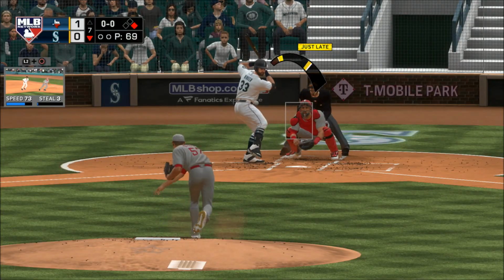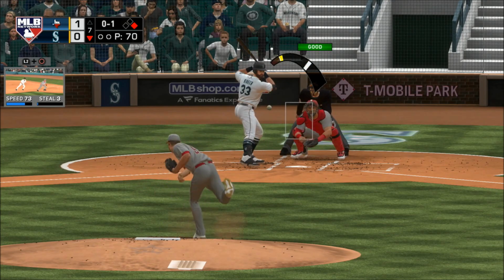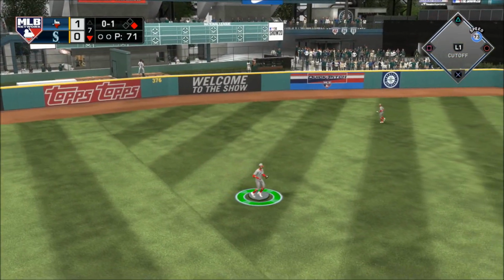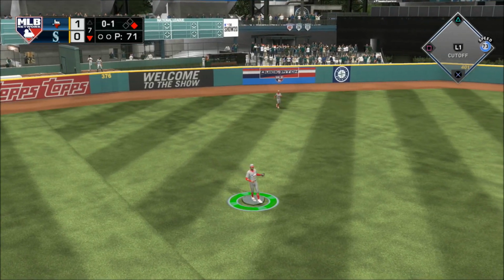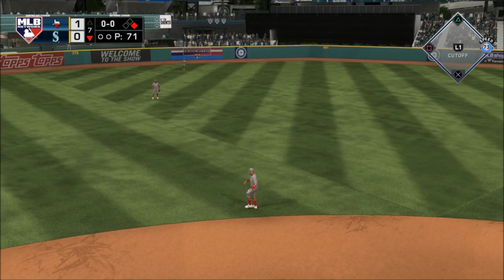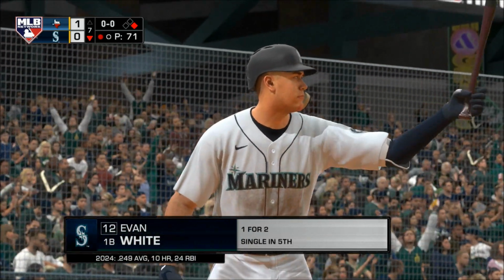Into the box now, Jesse Winker. For a loss right here. Leadoff man on, heart of the order coming up. The guy out on the mound has got his work cut out for him. Lewis, with range to his left, tracks this one down in left center for the first out. Next will be the cleanup hitter, Evan White.